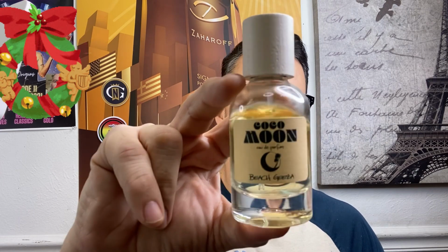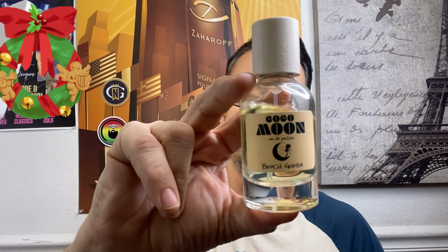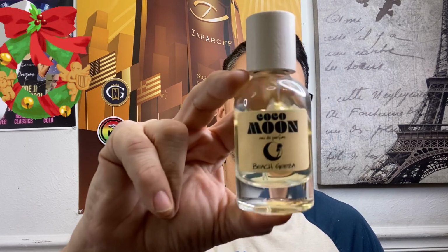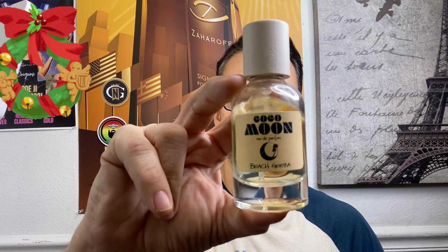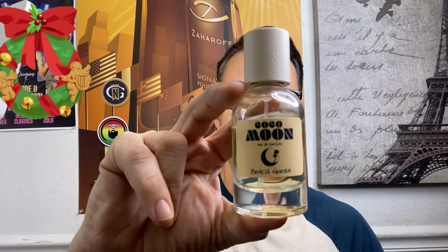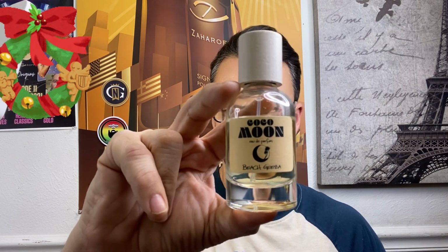And I wore this a lot when I was in South Beach. I wore it a lot when I was in Key West, Key Largo. Man, did I get the compliments. And I'm going to tell you, this fragrance works really well with Bleu de Chanel layered. Wow, so good. One of my favorite pickups of this year. So glad to have this in my collection. And it just really works perfect in that high heat, really well in tropical settings. Beach Giza Cocoa Moon.